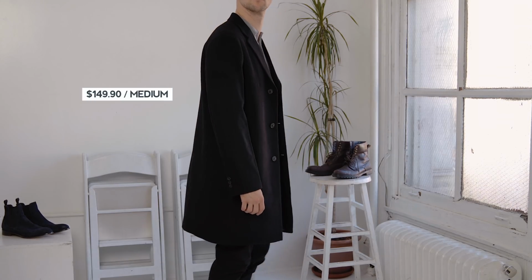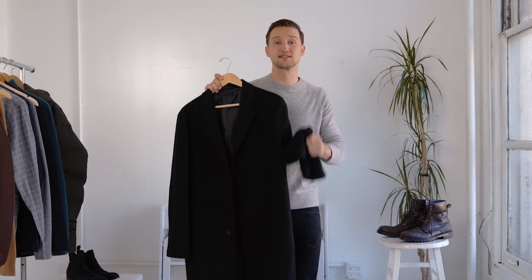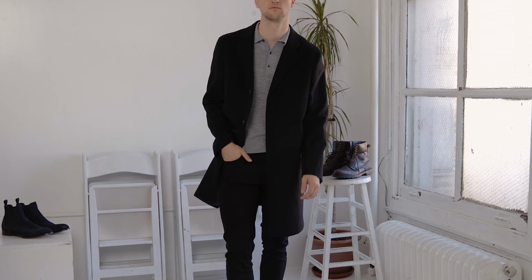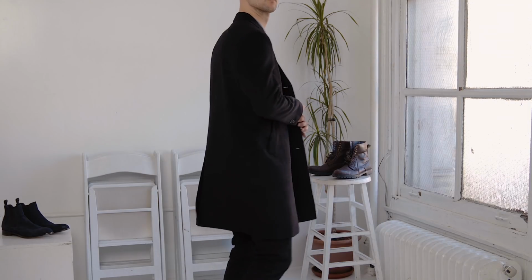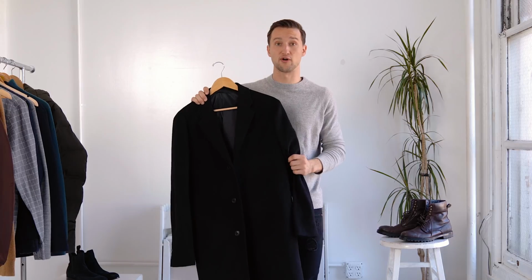Sticking with outerwear, second up, a black overcoat. It's 90% wool, 10% cashmere, super nice and soft. Once again, this is a size small. It's a bit more relaxed, but I think it's a classic piece. You have it in camel in the store, in navy, and in gray, like a pattern gray. But I chose to include the black one. For one, I just didn't have a black overcoat in my closet yet.